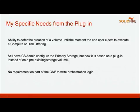The third point here is we don't want any requirement for the cloud service provider to have to write orchestration logic, such as what CloudStack does really well, to provide these abilities. Prior to 4.2, it is actually possible to do what we're talking about here, but you have to write a whole bunch of code yourself to talk to the SAN, create the volume, go talk to the hypervisor, and if it's XenServer, create a storage repository, then go talk to CloudStack and make primary storage based on that storage repository. There's a whole bunch of logic involved in that, and we don't really want cloud service providers writing that kind of logic into their business portals.